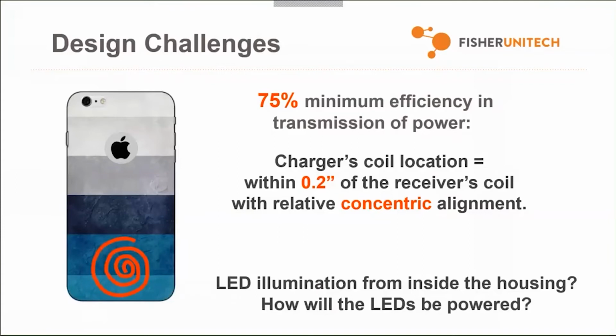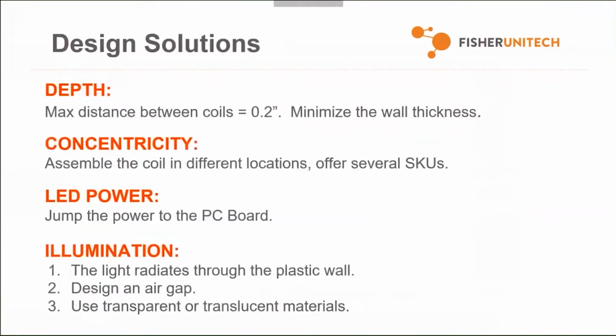And again, looking back at that coil location, certain phones have it near the bottom, certain phones have it closer to the middle. So this is just a couple of things that we had to take into consideration when designing our charging stands. A couple of the solutions that we came up with for our problems.